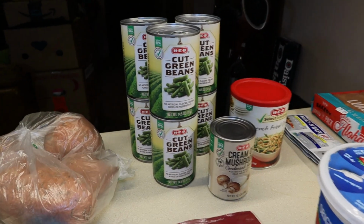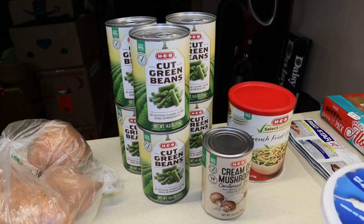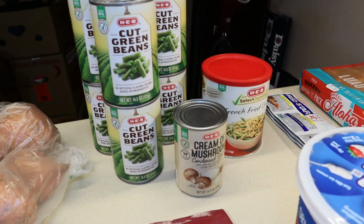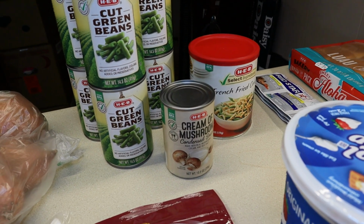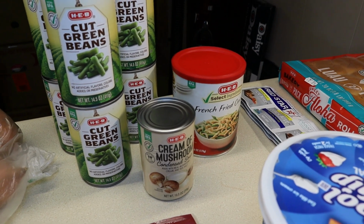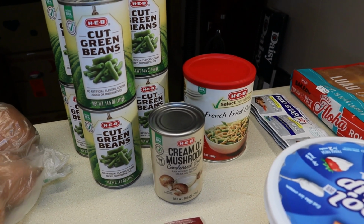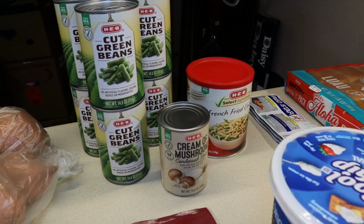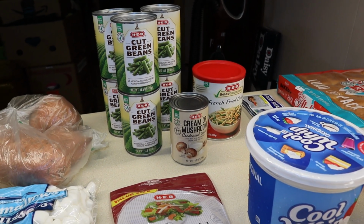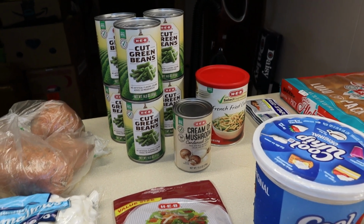And then we have 2 veggie dishes. One, you see the stuff here, is the green bean casserole. So I have 6 cans of the green beans, 1 can of cream of mushroom, because I already have 2 or 3 of those in my pantry. And then the French fried onions, of course, that go in there. Now, I'm also making corn casserole, but I do have all of the stuff I needed for corn casserole, so I did not have to buy any of that.